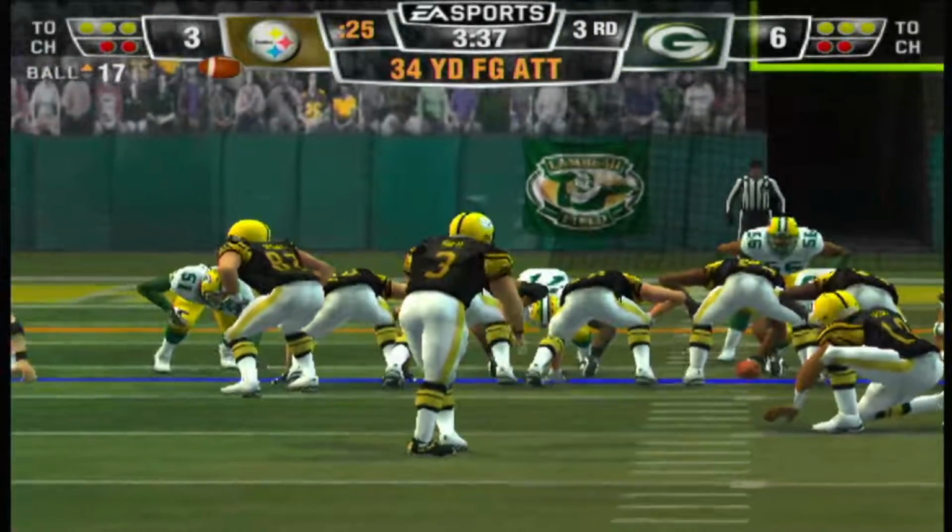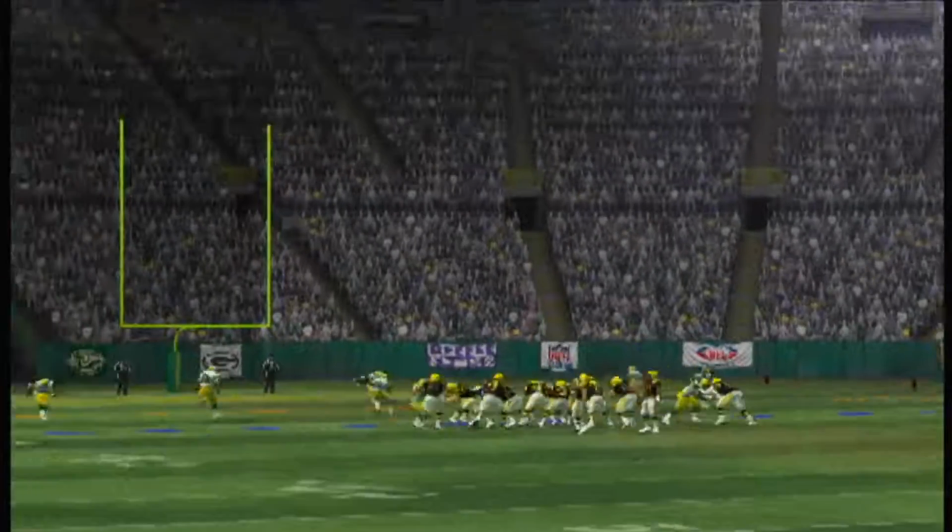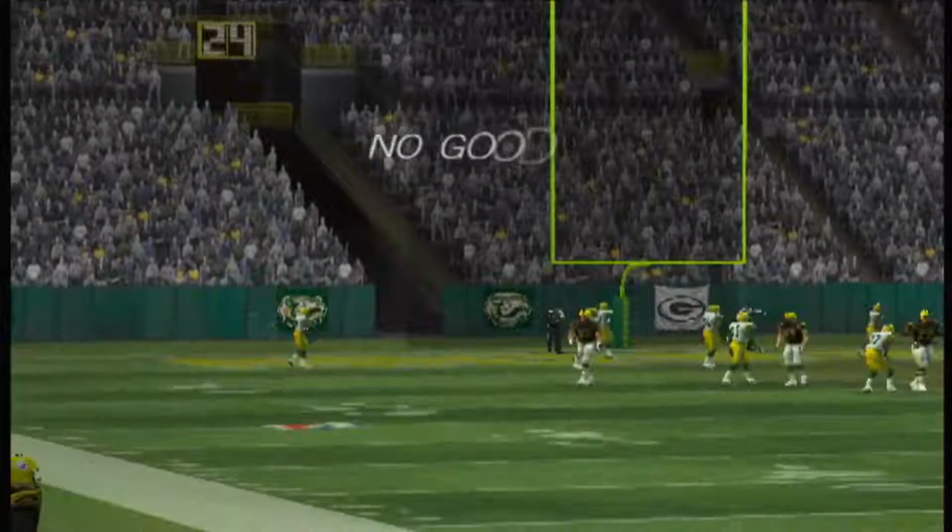Reed can tie it all up right here. The kick is off target. No good.